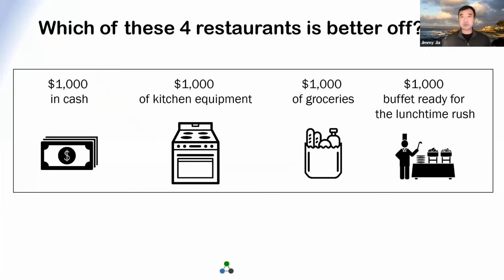Assume there's 4 restaurants and one restaurant has $1,000 in cash. The second one has $1,000 of kitchen equipment. Another one, $1,000 of groceries. Another one, $1,000 in the buffet line, ready for the lunchtime rush. Which one of these 4 restaurants is better off? What do you think? Boy, I have to go with buffet. Why? I think it's because I failed to eat dinner before we got going.